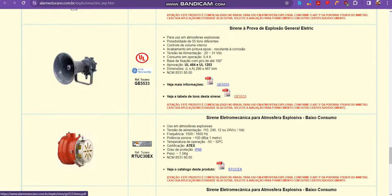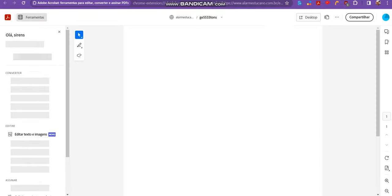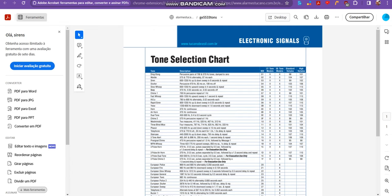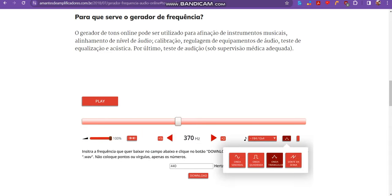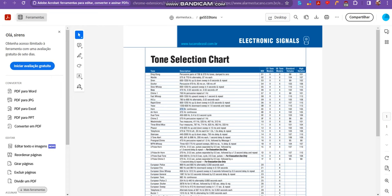So I have this siren here. I'm not sure this siren has a continuous sound, so I decided to have it here. It has a horn, an air horn signal. It'll sound like this. And the horn signal will sound like this.